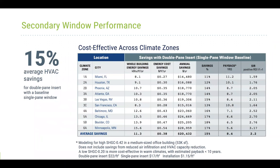And this is the energy savings, and then the economics when we did the analysis. Again, we did analysis for both medium and large office. So this is the result as an example for the medium office.